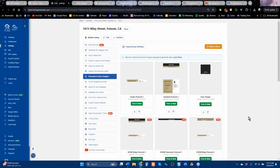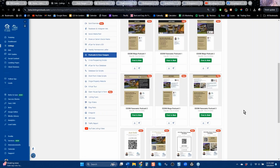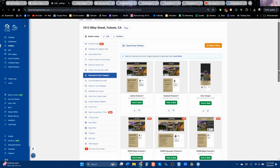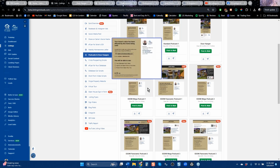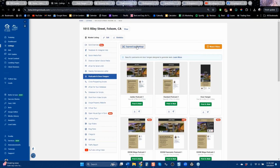Also, just sold postcards are really effective. Now, you'll notice when you see EDDM, that's for Every Door Direct, so that format is designed for them. Many clients also say when they mail out a batch of 100 of these, they get 1 listing. And that's awesome if you can find that works in your market. I do want to point out that Express Copy will mail these out as well. And again, they're going to mail it with people with equity. So, you have some options.